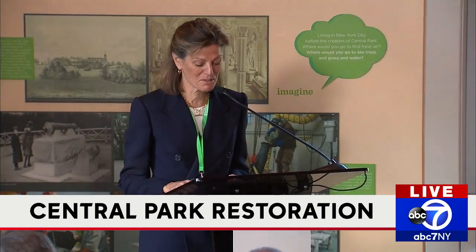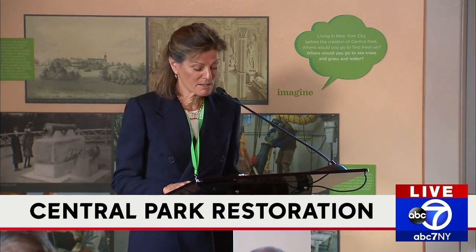I am the President and Chief Executive of the Central Park Conservancy, and I want to welcome you all here today. It's a very important day for the Central Park Conservancy, and we're just thrilled to share it with all of you. We are unveiling the design that is going to complete our decades-long transformation of the north end of Central Park. In fact, it really is the capstone project of our 40-year effort to restore Central Park.